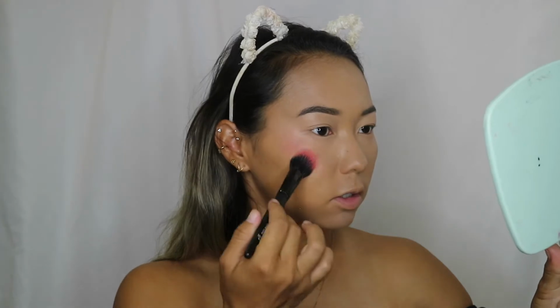It's still very pigmented, really pretty. The container's a little small, so that's what I don't like about it either. I do really like this color. It's like a peachy, pinky coral. It's honestly like the perfect shade for me. I'm all into the peaches and the corals right now, so this is really nice. I do really, really like it.